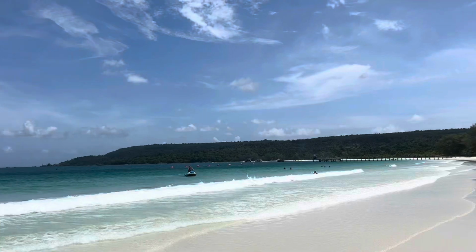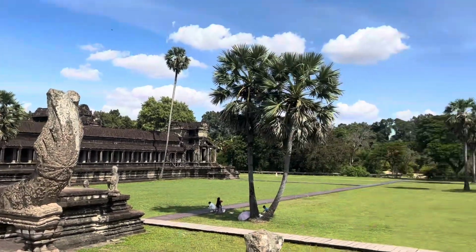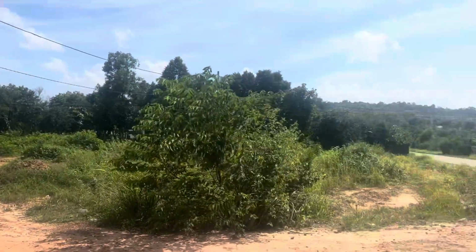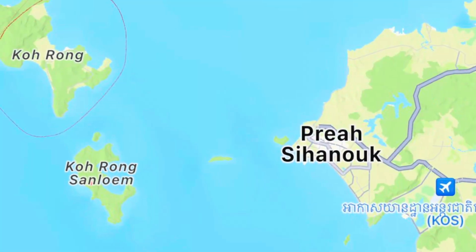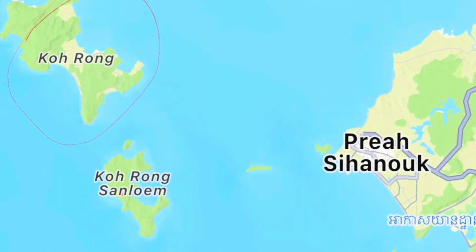I'm going to be honest, I don't think I'll be returning to Koh Rong. I just personally preferred mainland Cambodia, and also with all the development and construction going on Koh Rong and the new airport being built, I do think the island is going to lose its charm. I can't say this for certain because again, I didn't go there, but I do think if you're looking for a tropical paradise, perhaps Koh Rong San Loem would be a better option than Koh Rong.